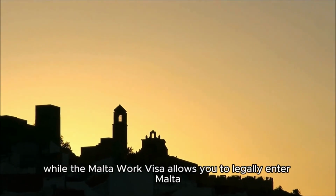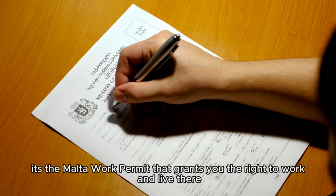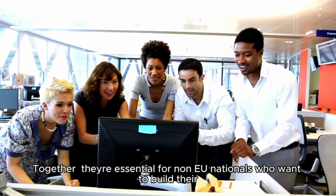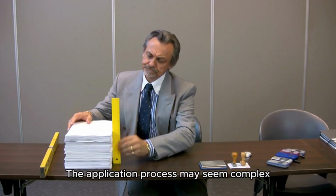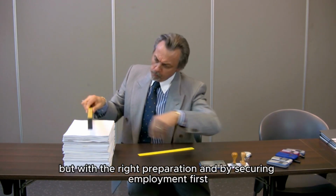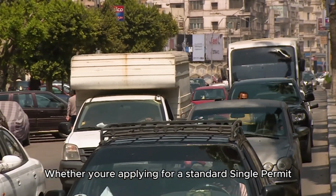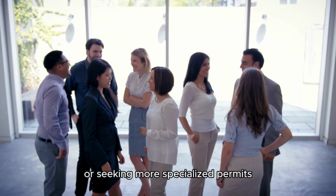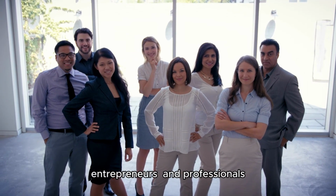deportation. To summarize, while the Malta Work Visa allows you to legally enter Malta, it's the Malta Work Permit that grants you the right to work and live there. Together, they're essential for non-EU nationals who want to build their careers in this beautiful Mediterranean country. The application process may seem complex, but with the right preparation and by securing employment first, you can successfully navigate the system. Whether you're applying for a standard single permit, fast-tracking under the Key Employee Initiative, or seeking more specialized permits, Malta offers a welcoming environment for skilled workers, entrepreneurs, and professionals.